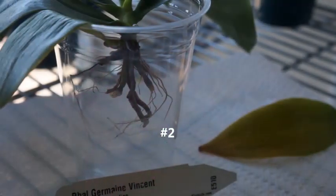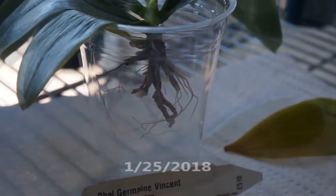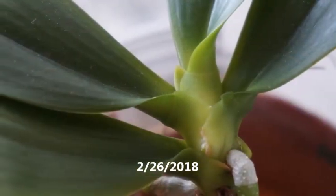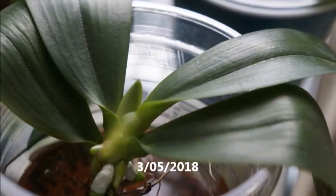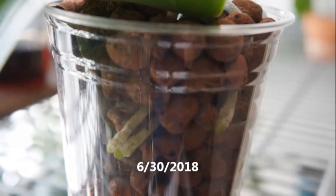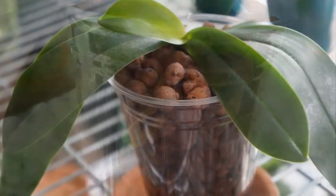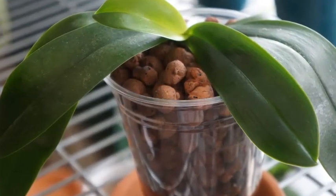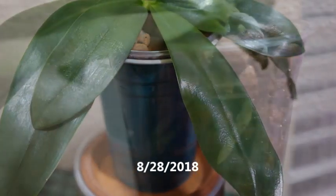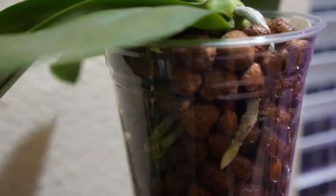Now let's look at our number 2 here. So it rotted a lot of its roots. This is back 2018, beginning of 2018. And then I quickly put it into water culture using liquid seaweed as well as some fertilizer to nurse it back to a point that I think it could be repotted back into semi-hydro.